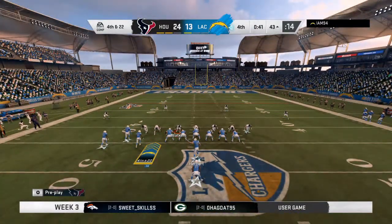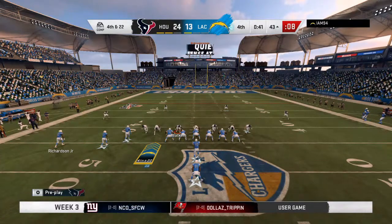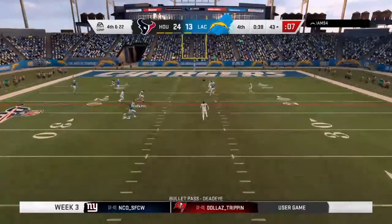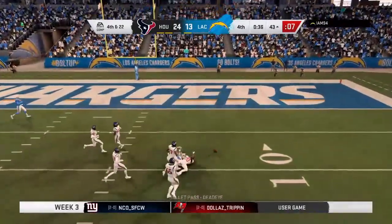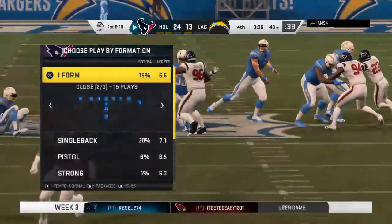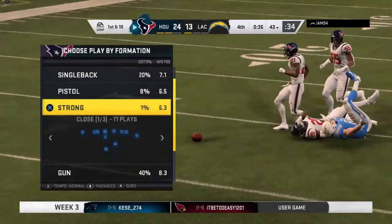Check Mike 27. You gonna see me in your nightmares, son. Mike 27. Mike. On 4th down, Herbert, he's going to let it fly. And that is incomplete. They had to go for it with such little time remaining, and the Texans are going to win the football game.